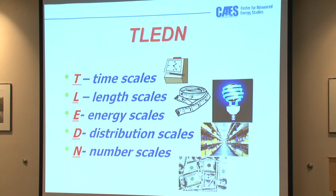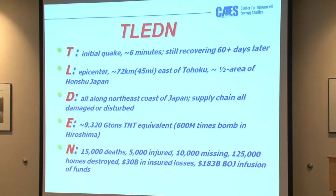Energy scales are really about loss of electrical power, how much energy the earthquake had, and so forth. Distribution is about where the zones of contamination are. Those are distributed. It's not equally distributed over the whole area around the reactor. And number scales are really about things that you can count, and the most important one is dollars. So here are just some metrics.